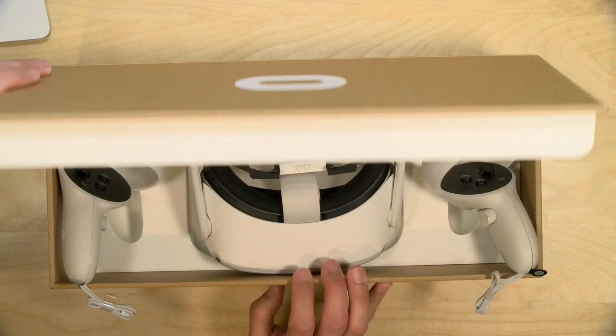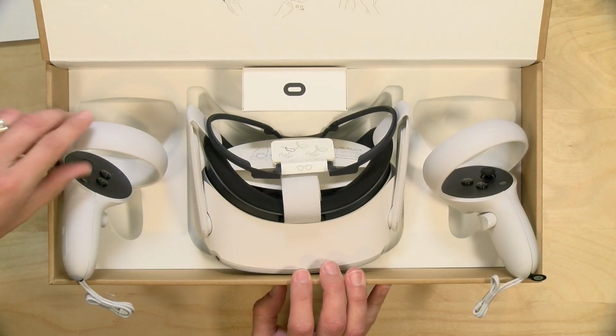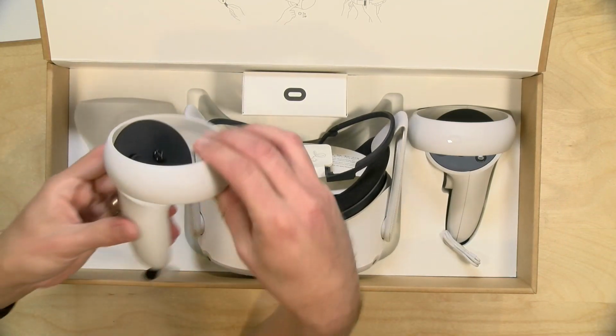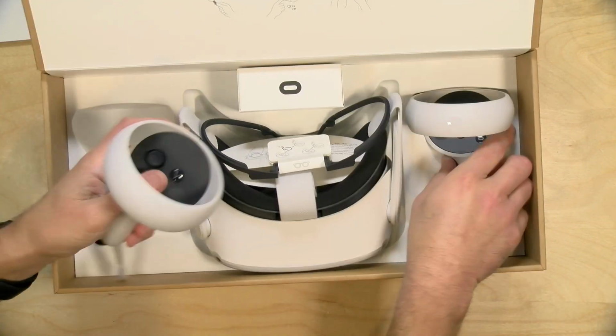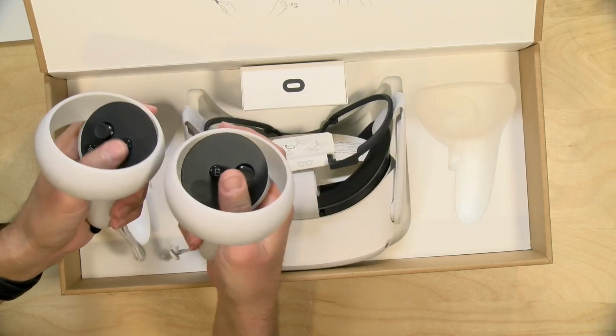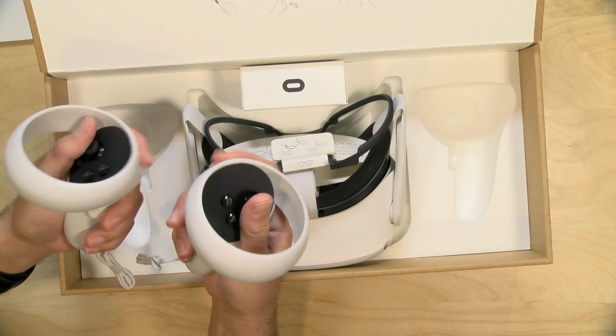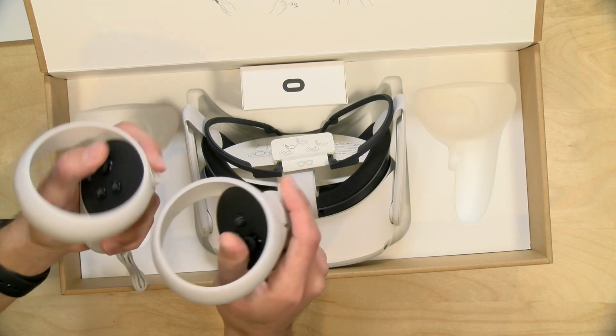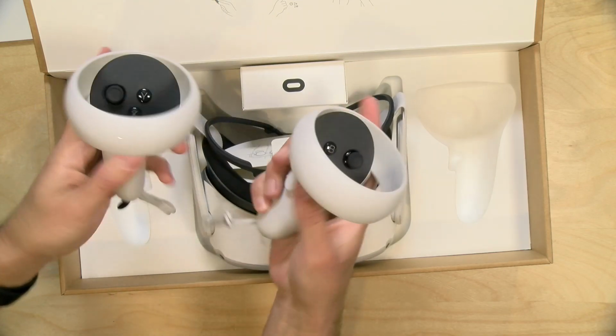Now, I just opened this box up upside down and messed up the entire setup here, so it will look much prettier if you open it up the right way. So what we've got here are two controllers. These feel a little bit larger than the prior ones did, but they also feel sturdier too. It's a real improvement to the feel on these things. Very, very nice. So that's the controllers.